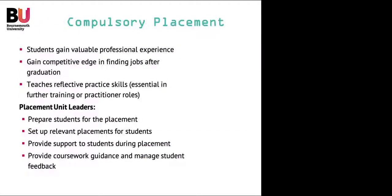So the placement is a great opportunity. This is something that's not offered by every health psychology course in the country. It will give you the opportunity to gain valuable professional experience, which will give you a competitive edge in finding jobs after graduation. It also teaches reflective practice skills, which would be essential if you wanted to go on to either stage 2 training in health psychology or maybe a doctorate in clinical psychology.